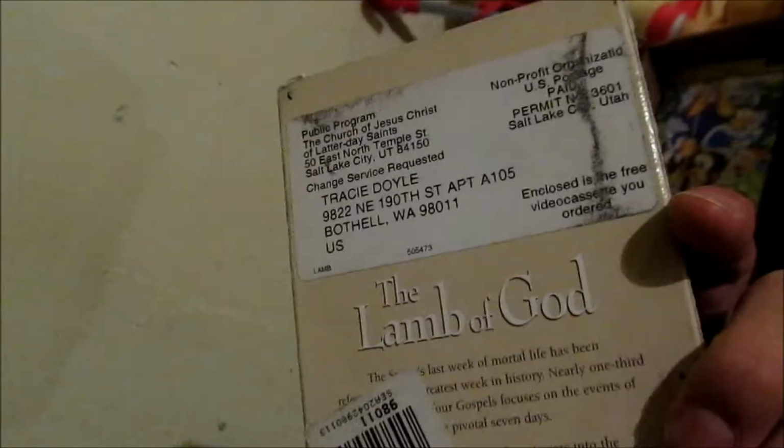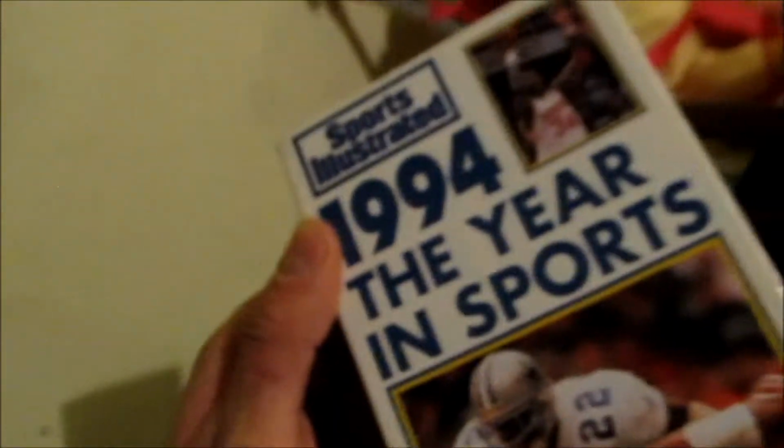The Lamb of God. I saw this one. I put it in my cart last week, but for some reason I did not get it, so I got it this week. So there you go. Another, 1994, The Year of Sports. Got it from my wife.